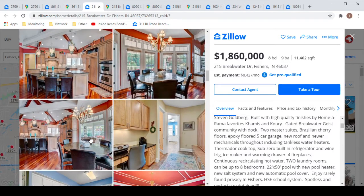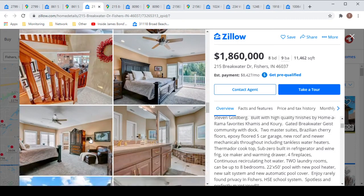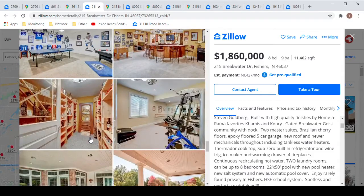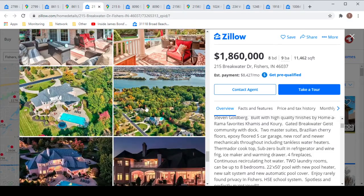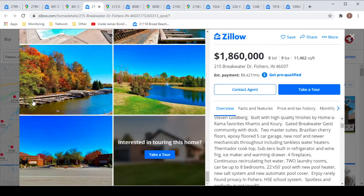This one is 11,000 square feet, and that's kind of the other selling point. It's kind of plain. I do like the back pool, but there's Geist, and then you have access to a boat slip. So that's all right, I suppose.